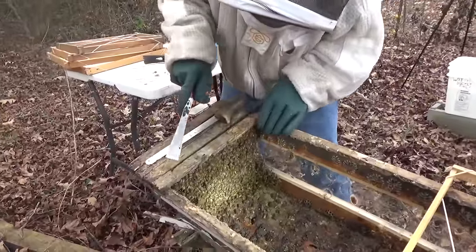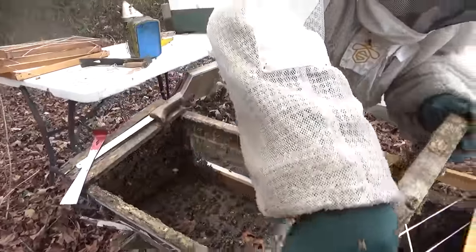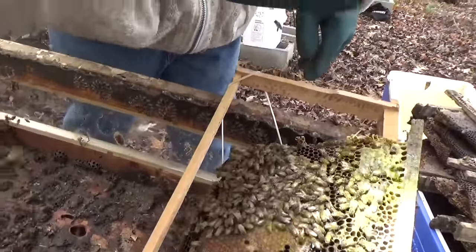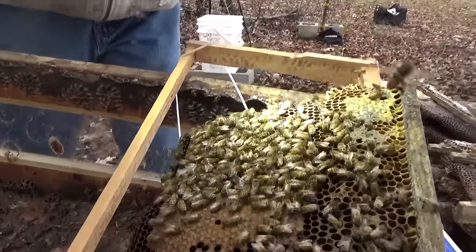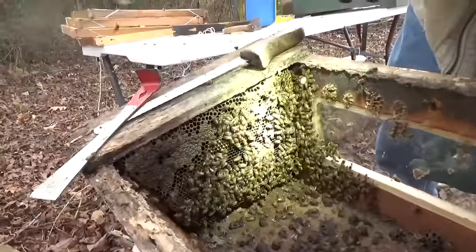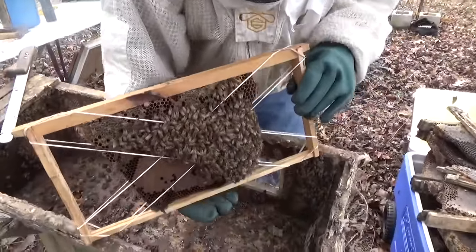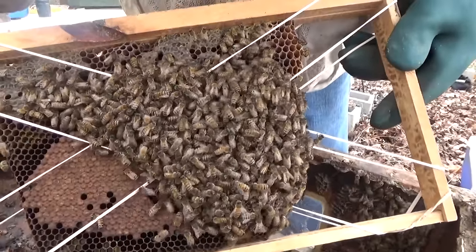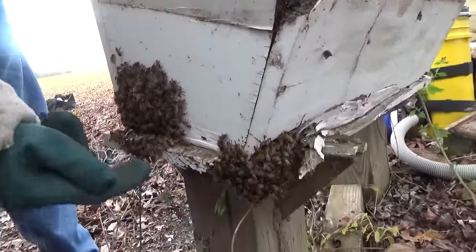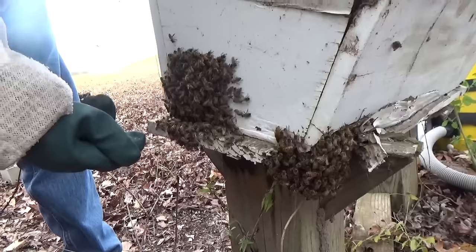Backside. Nope, I didn't see you. We're going to catch her in the box, Charlie. That's what I'm thinking. Oh, wow. That's a nice cluster. Look at this. We got bees all on the outside. There's a good chance our queen has already run outside of the box over here. But don't worry, we're going to go through this. We're going to scoop her up.